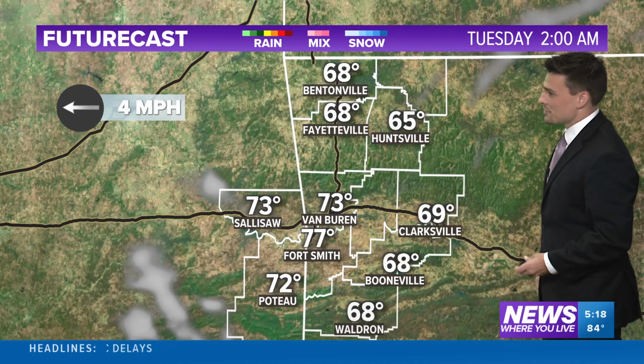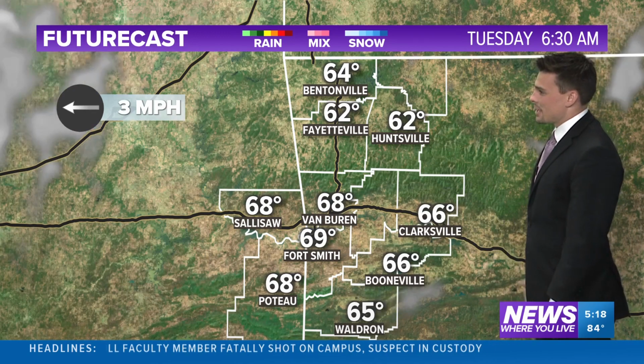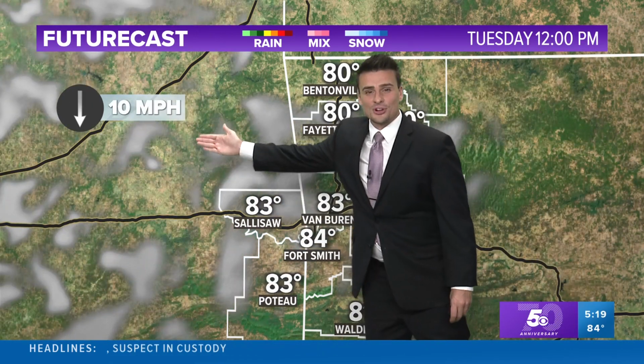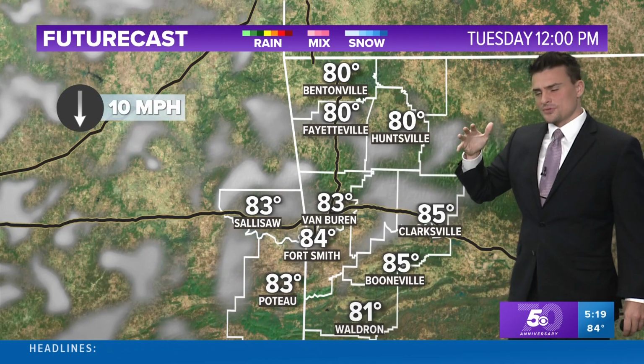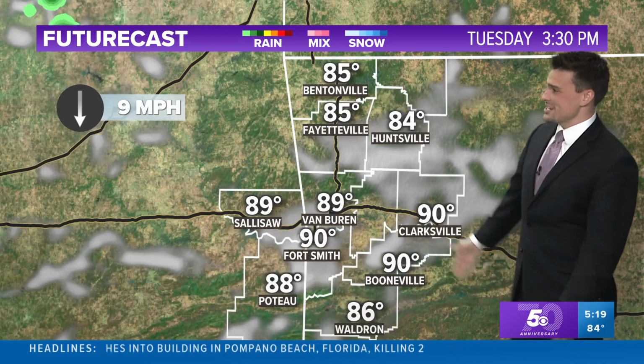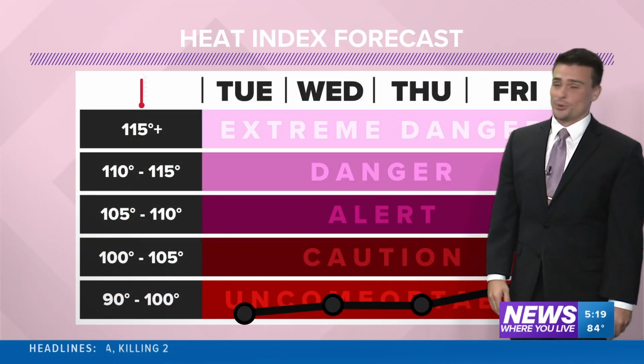Here's a look at Futurecast. Overnight tonight, we're still going to have some easterly winds, very, very light out there. Temperatures starting in the 60s for us, waking up tomorrow morning. Still a little bit of north wind in the afternoon. At night, the north wind kind of collapses for a little bit, and then it picks back up in the afternoons. But enjoy the north wind, even for lunch and recess. The kiddos are enjoying those low 80s. It's a lot better for the teachers out there, I'll tell you what, and the subs.